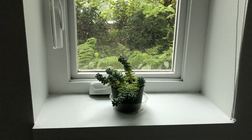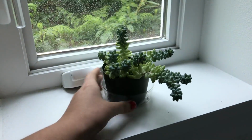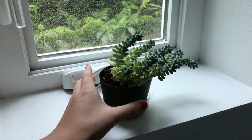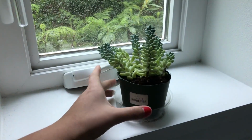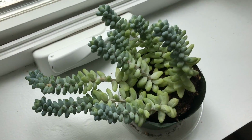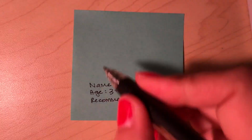So the colloquial name for this plant is a donkey's tail, although I do know that it has another name. This is what it looks like. I had it facing the sun for so long that it just shifted towards the sun, and it looks like this now. And I really wish I had rotated it to make sure it grew vertically. So yeah, but otherwise I think it's a really beautiful plant that just needs to be rotated.